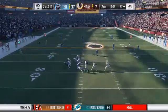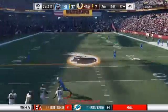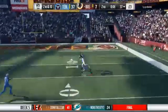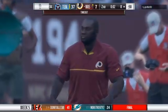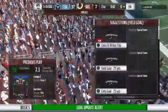Now he'll look to throw here on 2nd and 10. Oh, going deep here for Taylor. It's caught at the 10. And we're going to get a timeout with 2 seconds remaining in the second quarter.